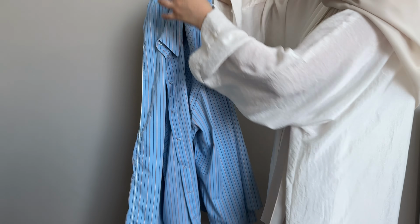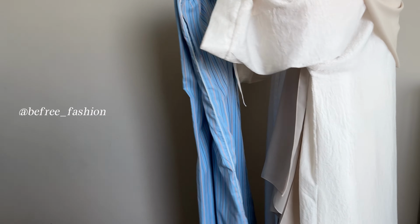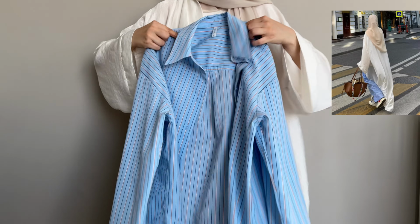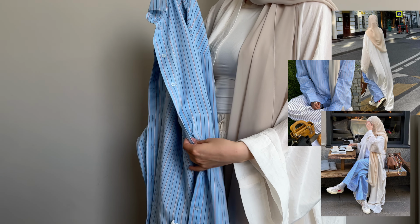Let's start with this pajama set by Be Free. It consists of pants and shirt. It's oversized and made out of 100% cotton. Here are some photos of how I styled these pieces before. I have this set in two colors.